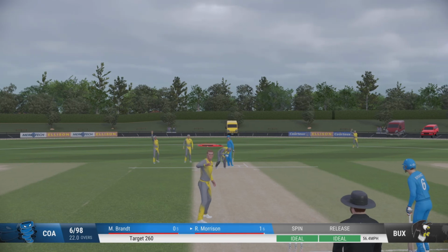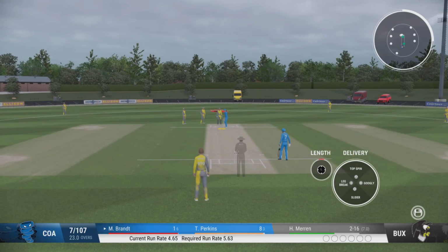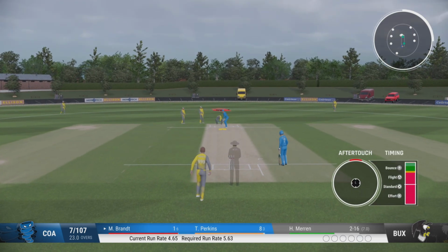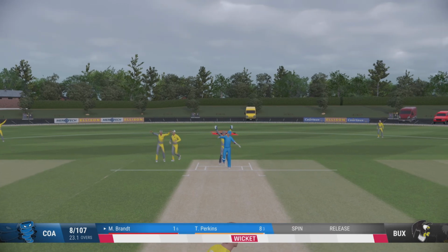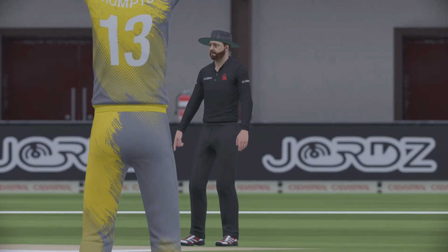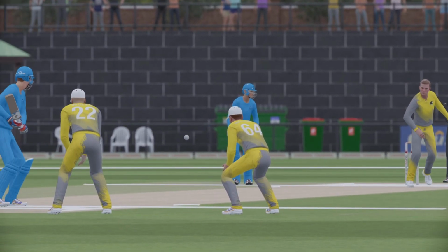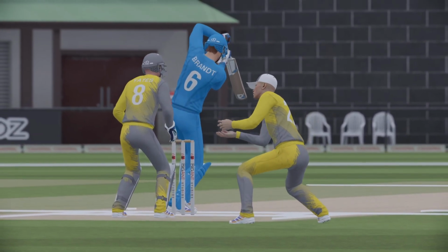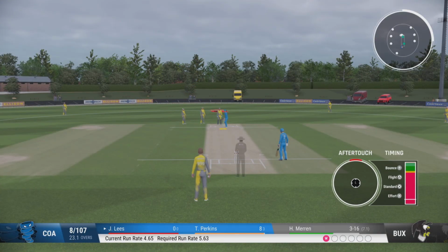The whole team goes up for that one. Caught. One of the easiest catches you'll see. It's the sort of dismissal that sees the momentum swing back to the bowler.